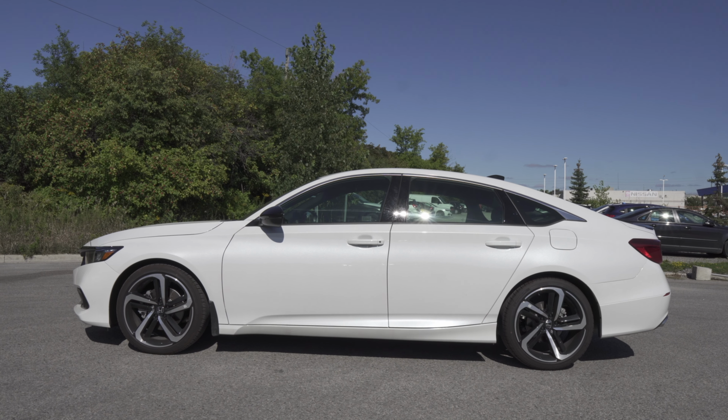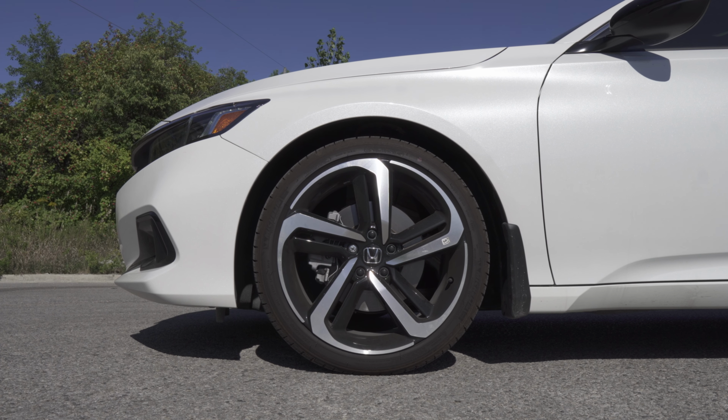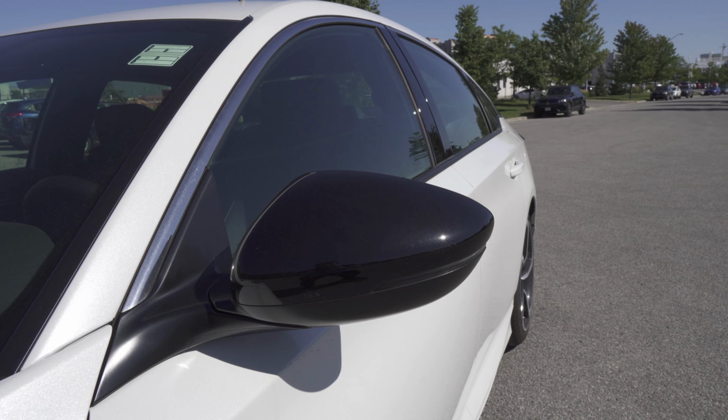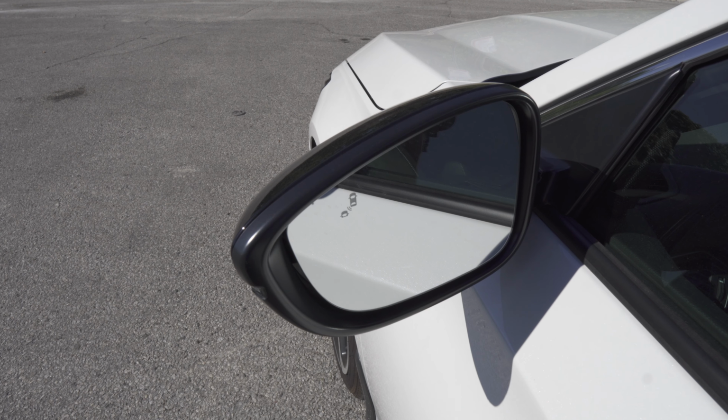The taillights offer LED brake lights, while the turn signal and reverse lights are halogens. The antenna found on the roof is finished in gloss black, again going with that darker theme that seems apparent around the whole vehicle.